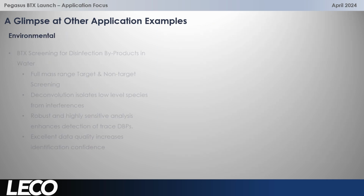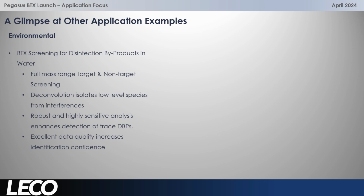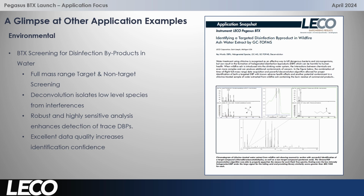Another example, in the environmental analysis sector, is an important application. In water disinfection, using chlorination is really important, but what if an environmental factor then interferes with your drinking water and reactions occur? So, for example, wildfires and the ash that comes from them, perhaps reactions occur, and then disinfection byproducts could be formed, and we need to understand those, but of course we have to detect them. So the BTX, great non-target screening, highly sensitive analysis, great quality mass spectral data, allows deconvolution to work, isolate, hopefully, trace DBPs, which we can then investigate.